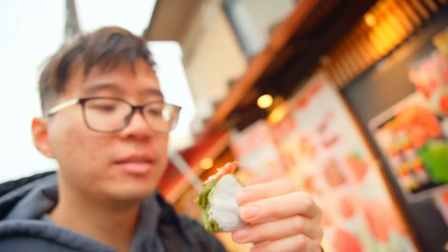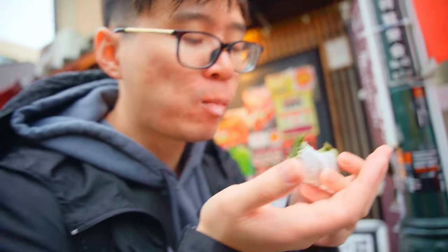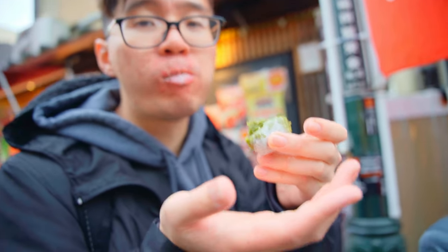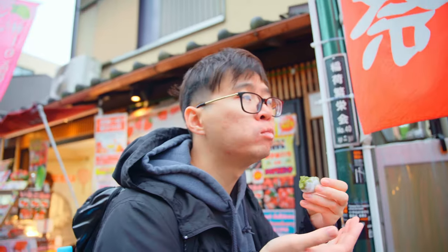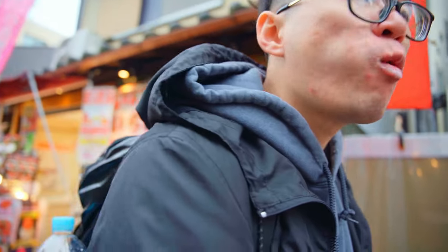It's good. Nice. Oishii yo. Once again, the matcha flavor is very strong. Like that ice cream. Yeah, that ice cream was strong. You want? No, you finish. Okay, I'll finish it. Matcha, baby. I like how you go matcha, and people who hear you are probably like, what?